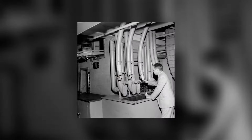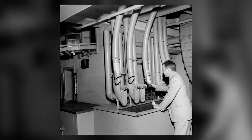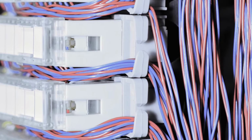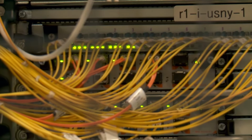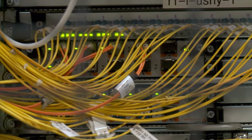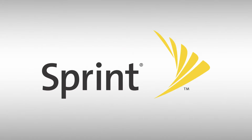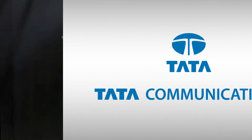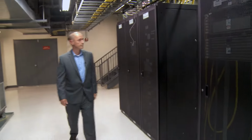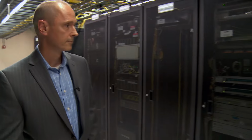The pneumatics went the way of horse and buggy and was replaced by copper. Copper's now been replaced by fiber, and this is basically what you see behind me, just rooms full of fiber capacity. Some of our largest tenants are Verizon, you have Sprint International, you have Tata Communications, some Caribbean telecom companies, you have Japanese telecom, Indian telecom companies. We're talking a high capacity building.